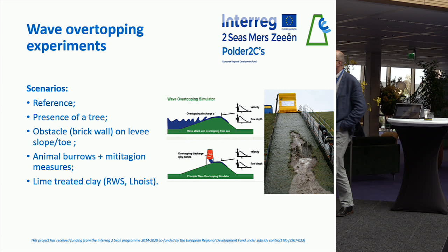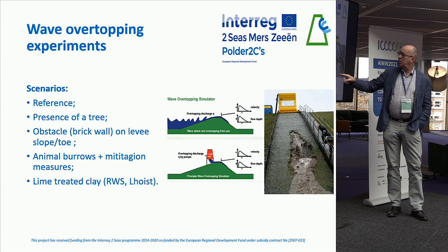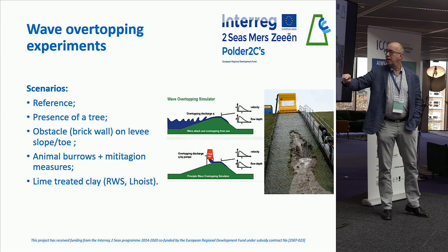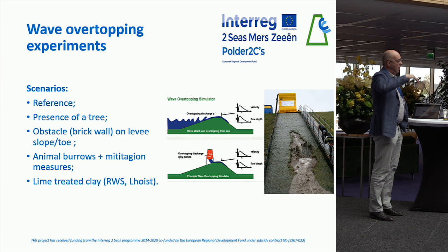Here you see, and this is quite interesting, this is another location though, that you have quite a good grass knot. The surface is probably clay, and underneath there is sand. And what you see is that due to animal burrows, and I'll show you later what they look like, you get a kind of hydraulic disconnection between the surface and the underground of a levee.